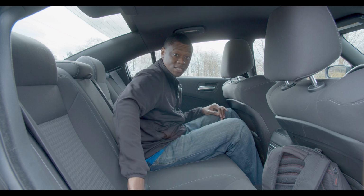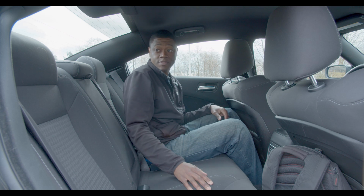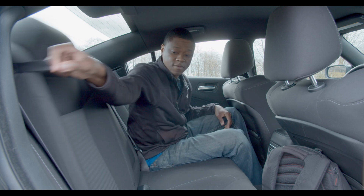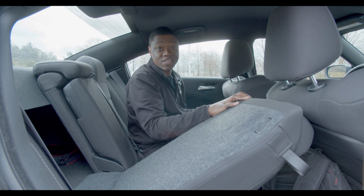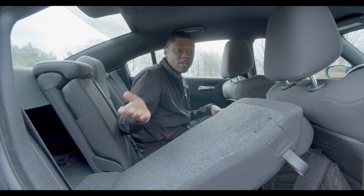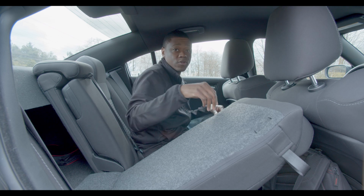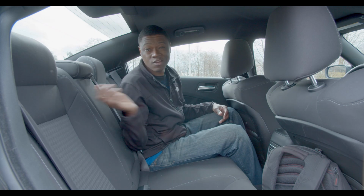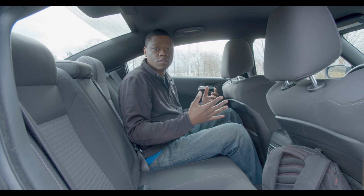You've got the latch system built in. And like I said before, you've got the pass-through, so you can have someone sit behind the passenger, have gear or whatever. If you're going snowboarding or skiing, you can put things right here, or vice versa behind the seat that I'm sitting in. So overall, a nice back seat.